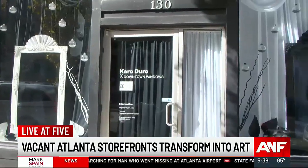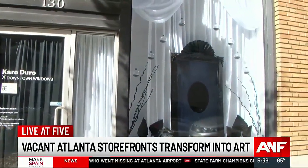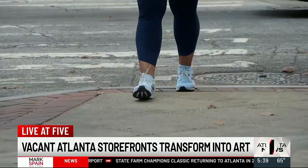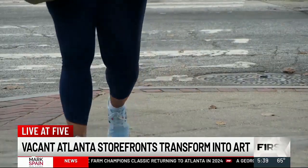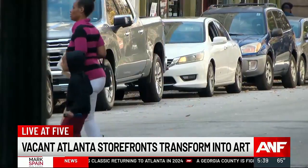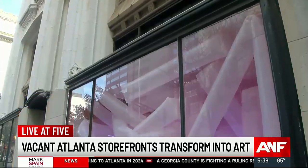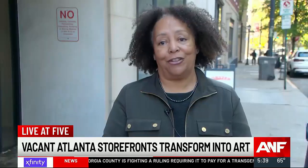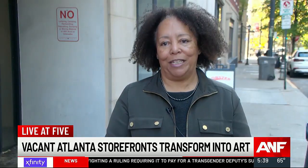Of course, Frazier says the art is fun to look at, but it can also help the city grow. How do we also help our property owners by providing this wonderful artwork, but then also draw interest to the fact that this property is available, and here's an opportunity to actually have a business located here if you like.